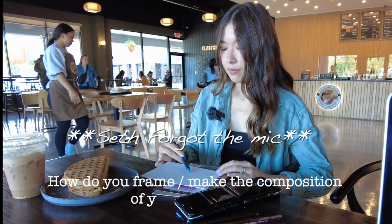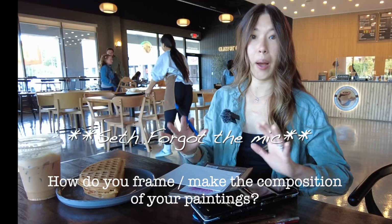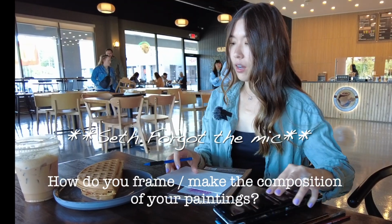How do you frame your paintings? How do I frame them, like the composition? Yeah.